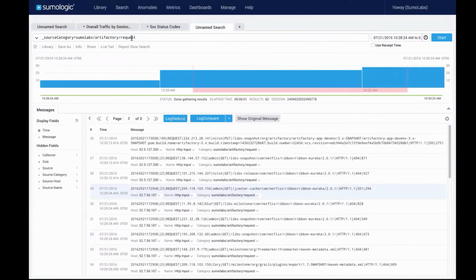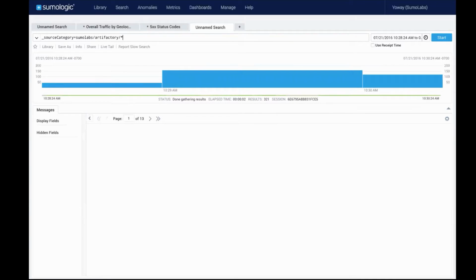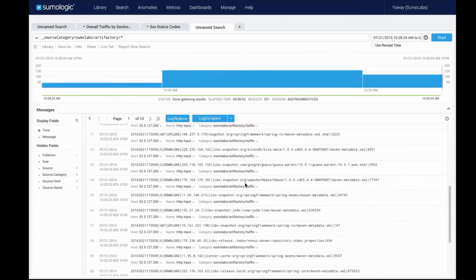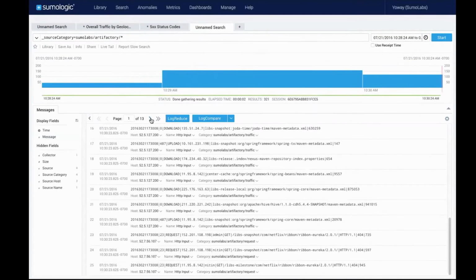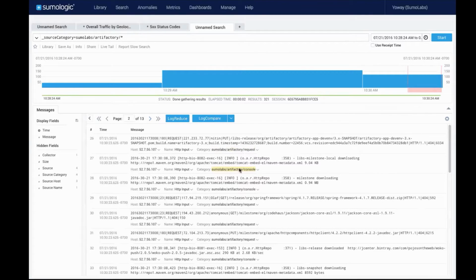Now, if I want to look at other logs as well to get further context, I can simply put a wildcard right here, hit enter. This is going to rerun the same query in the same time range, but is now going to include, we can see here, my traffic logs, of course, and if I keep scrolling through here, you'll also see the Artifactory logs as well. There are some examples right there of info messages coming from the Artifactory log. So this gives you complete context around that particular server error and should make it a lot easier to investigate.